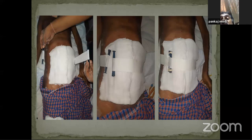Second, the patient himself or the relative can change this without changing the inner dressing. You do not change the whole dressing every time. Only the outer dressing, which is outside the Vaseline gauze, is changed. So the patient's relative can also change this without much of a problem. And if it is not soaked, you can apply saline over it and it can be useful. Sometimes the whole wound is open, then this can be useful.